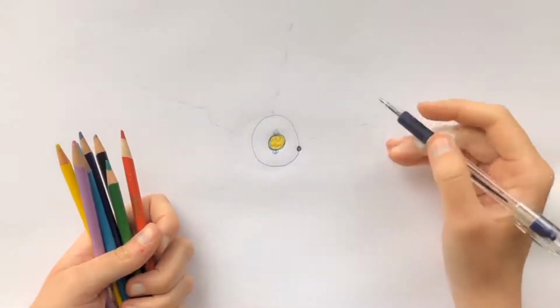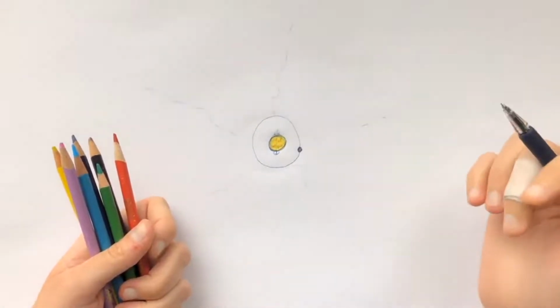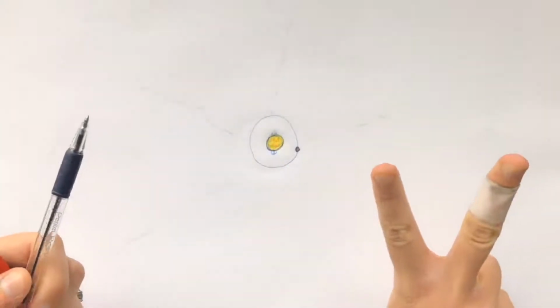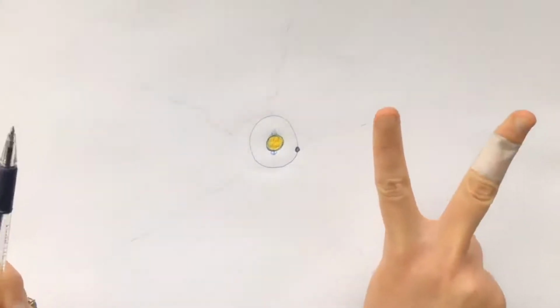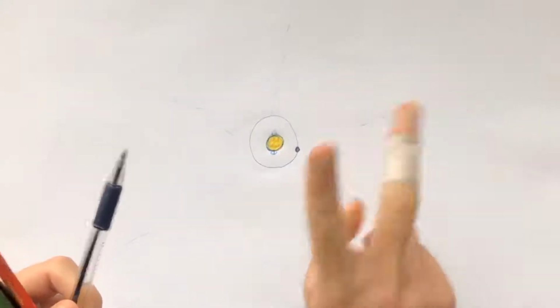Now, two videos before we did the sun and we did Mercury. Now we are moving on to the second planet in the solar system, and you can remember it's the second planet by just sticking out two fingers right there, and looky there, you made a V. So that's a hint to help you remember. The second planet from the sun is Venus.